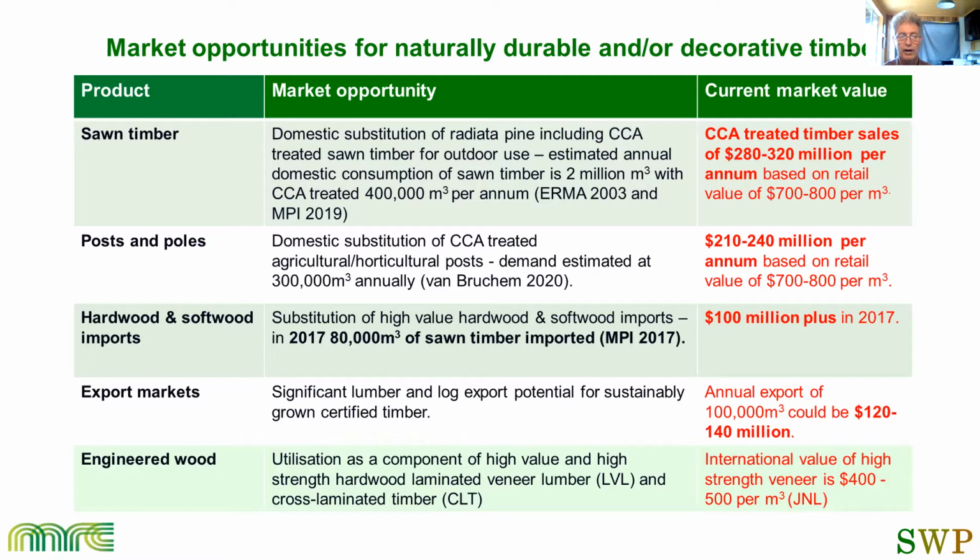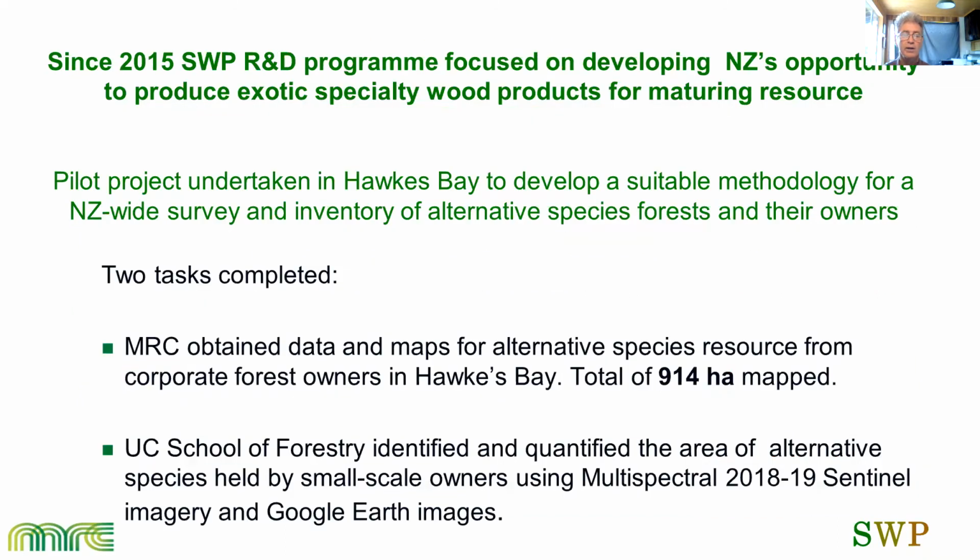We also think there's a great export market opportunity for New Zealand to produce specialty wood products that can be sustainably certified in the market. And we also want to see the use of these species in engineered wood products, particularly high stiffness hardwood veneer that could allow for building taller and stronger buildings. So since 2015, the SWP R&D program has focused on developing New Zealand's opportunity to produce exotic specialty wood products from the maturing resource.